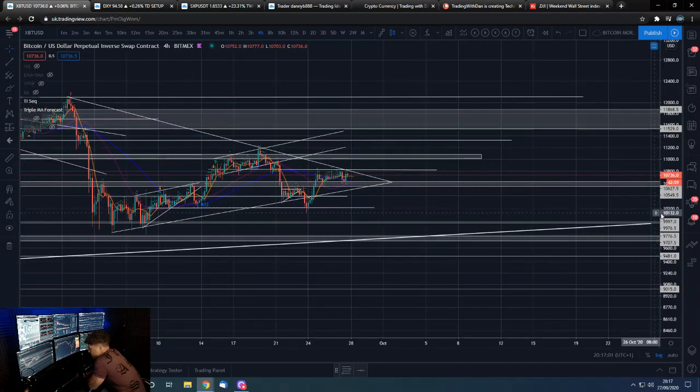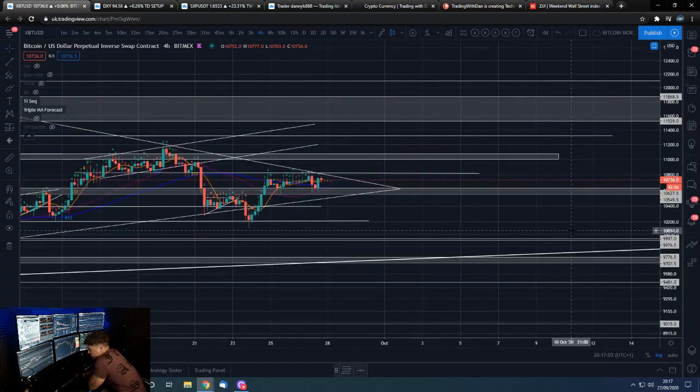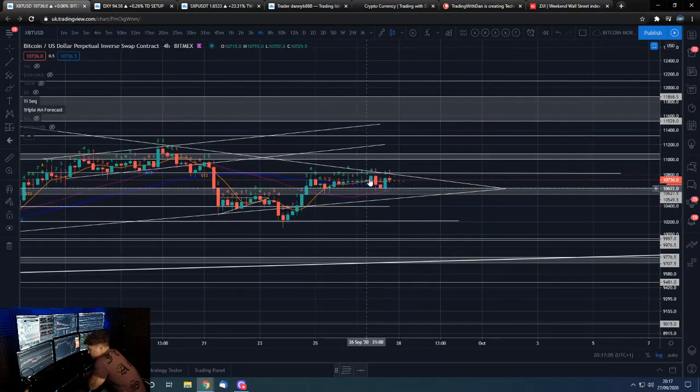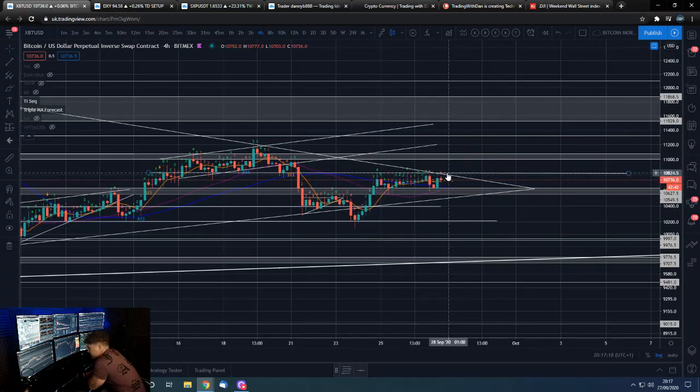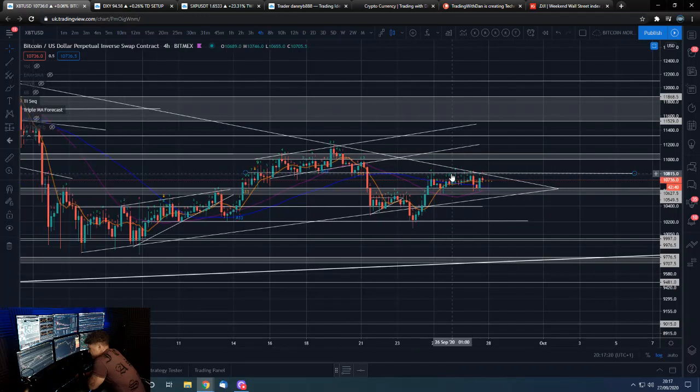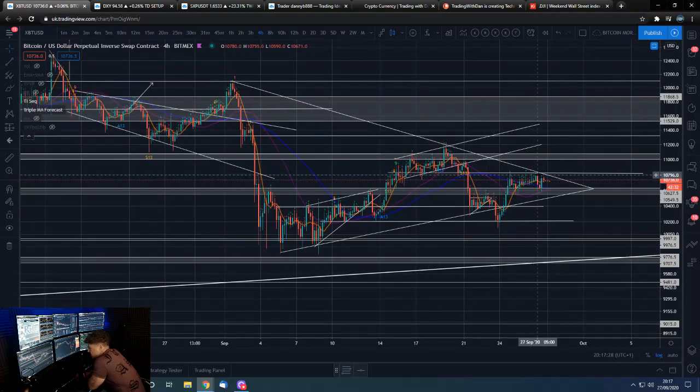Not much has happened since this morning's video at all today. This morning we were having this sell-off down here that we were talking about, and I was saying I expected the level to hold, not to necessarily break it over the weekend. We bounced nicely off it, back to where we pretty much started the weekend, back at this trend line. So it is looking good for a break up. That would be the most likely scenario.